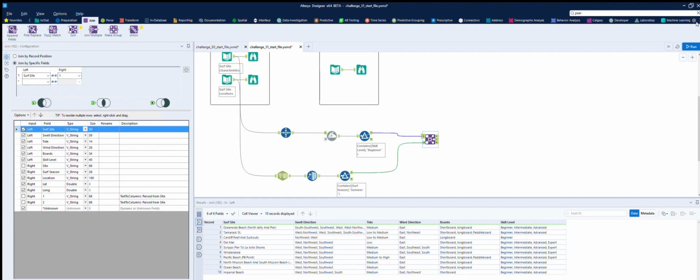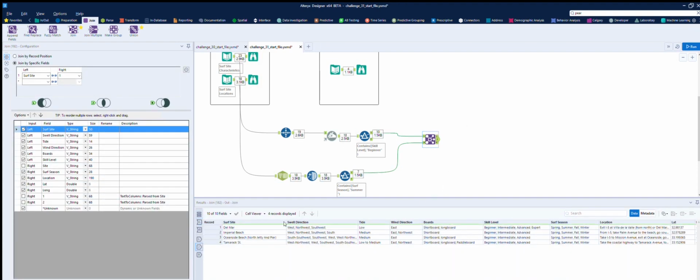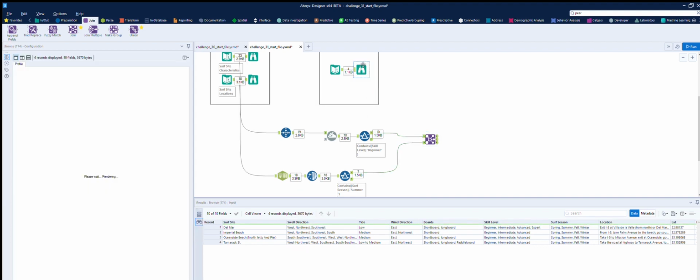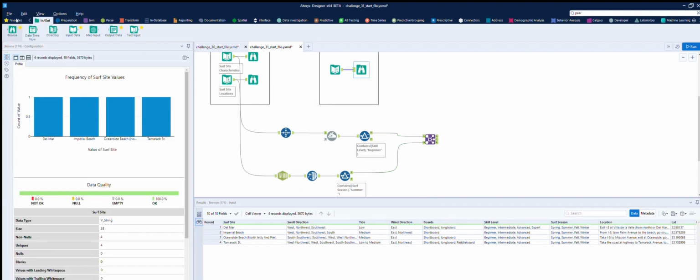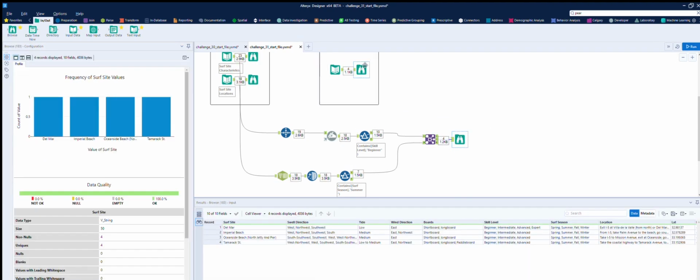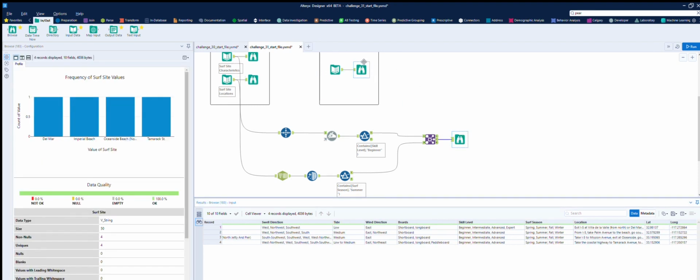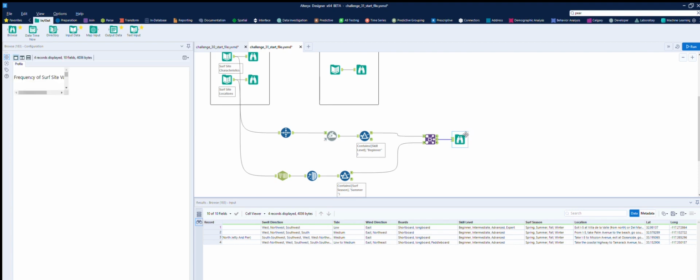Okay, so we run that. And then we just have the 4, and that's a pretty good match. So let's bring in a Browse and run it just to check that everything is right. There you go, everything looks the same. Perfect, there you go.